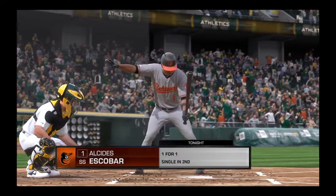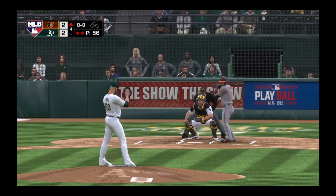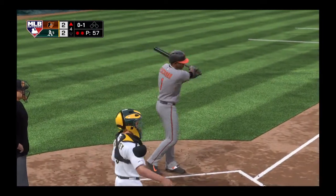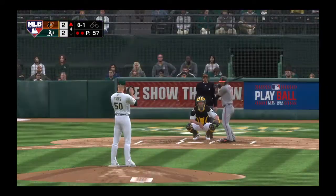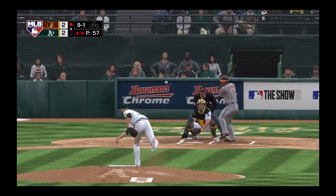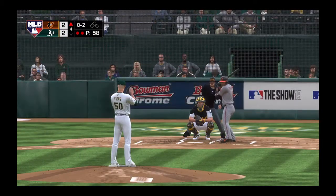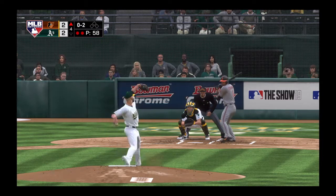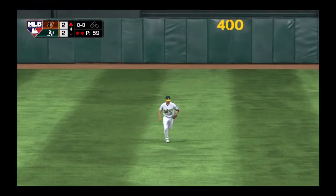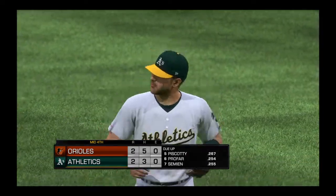The batter striding in, Alcides Escobar. 1 for 1 after a single this first time up. First pitch on its way. Took a little off, and it's in for a called strike 1. High in the air out to center field. Laureano waits on it. No trouble with this one, and the inning is over. 3 up, 3 down for the Orioles. On to the bottom of the 4th. This game's tied at 2-2.